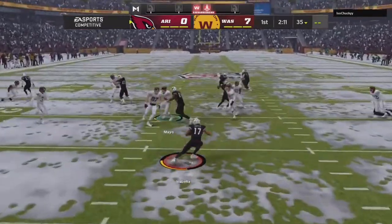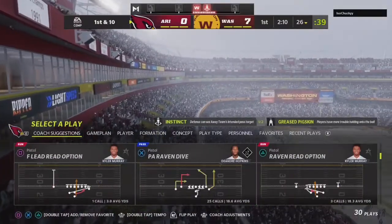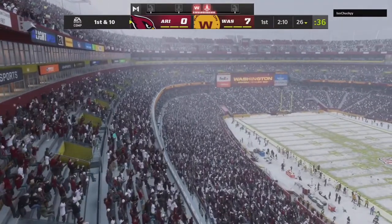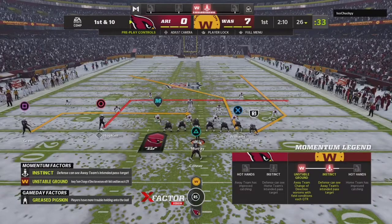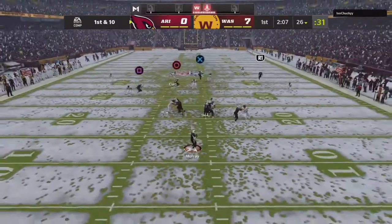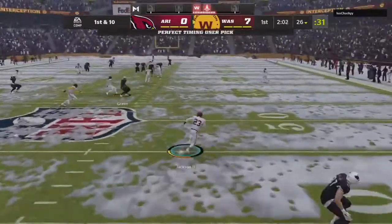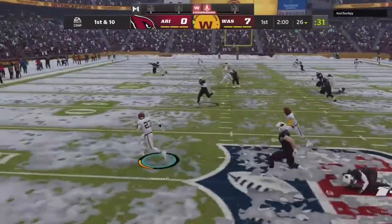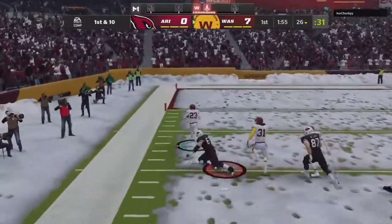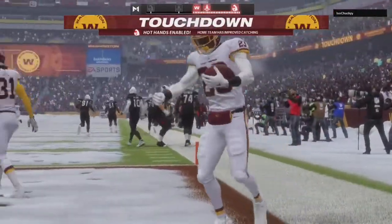On the return, Andy Isabella. He takes this near the 25. Just a little pass there. Call it the 26. Murray and the Cardinals with a 1st and 10 at their own 26. Now Murray off play action. Oh, he's going to take a shot right away. Oh, he tries to force it in, and it's intercepted. William Jackson with a pick. And he will bring this one back. It is a pick 6 for a Washington touchdown.